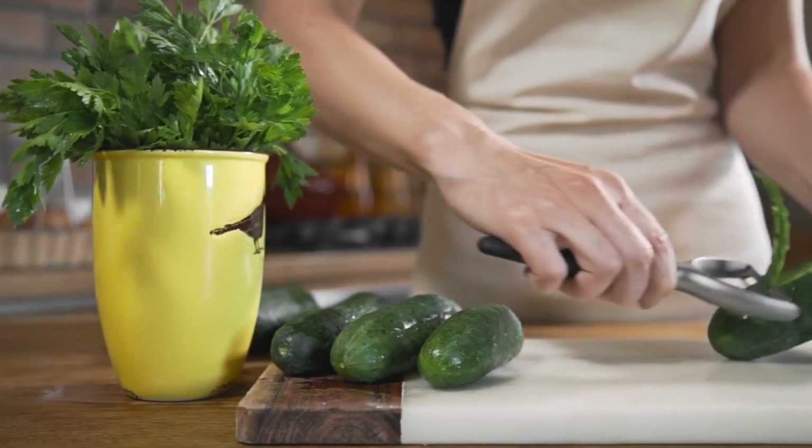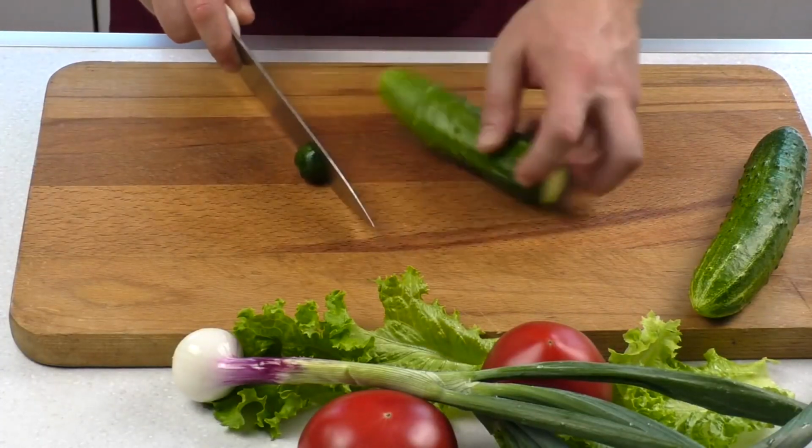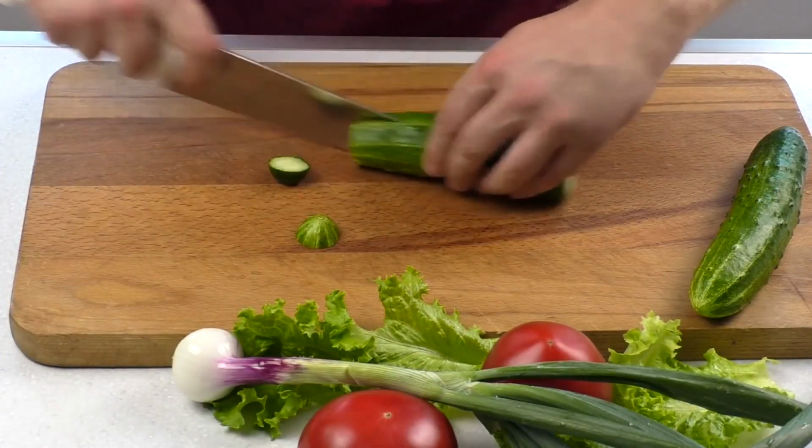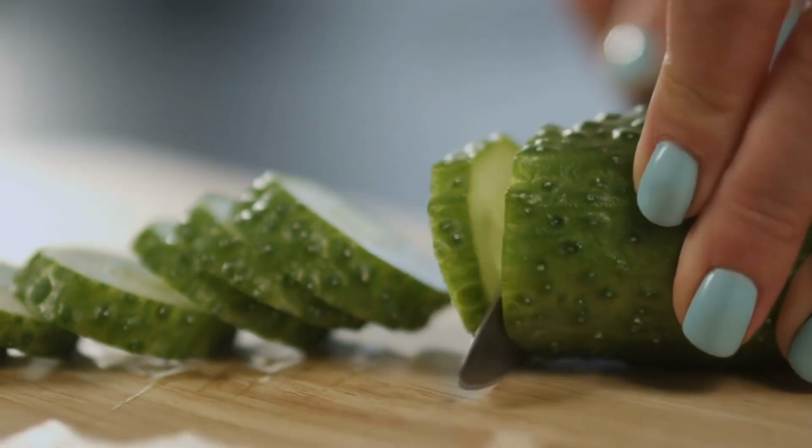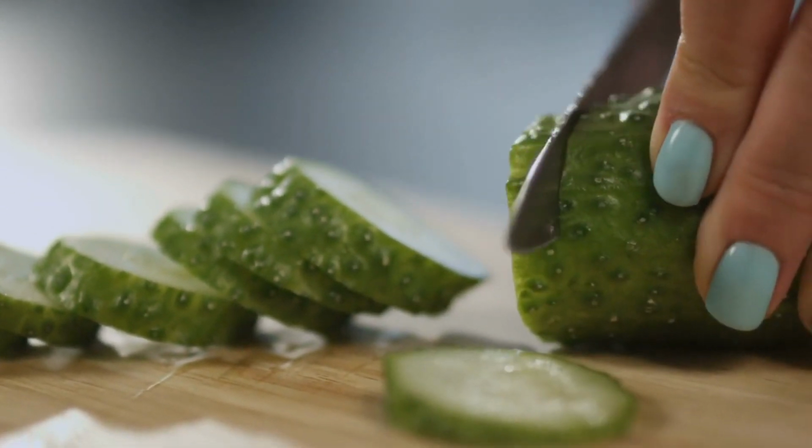13. Cucumbers. Cucumbers are low in carbohydrates and high in hydration, making them ideal for maintaining blood sugar levels. Add them to salads or munch on cucumber slices as a refreshing snack.